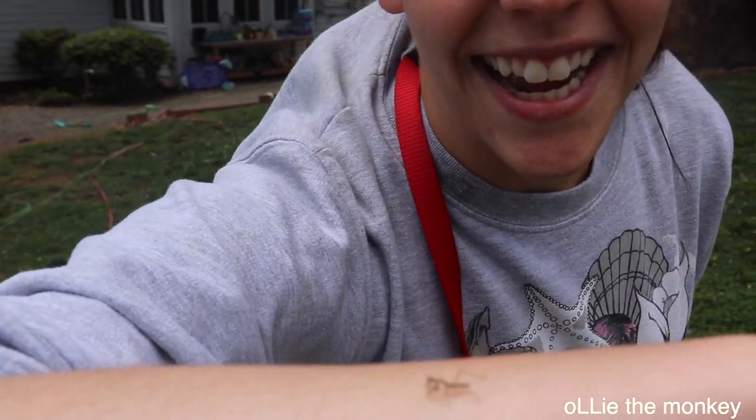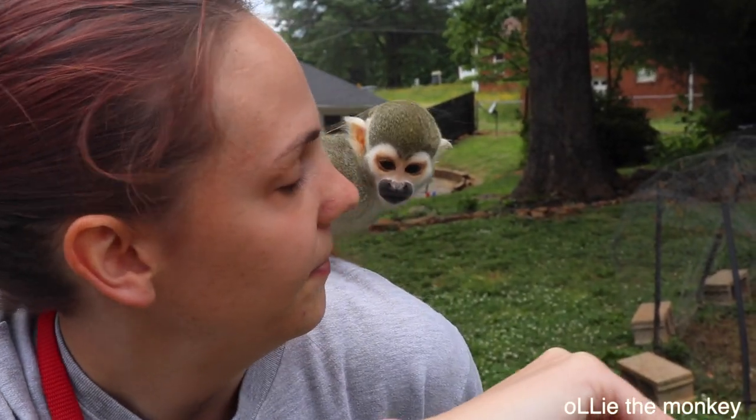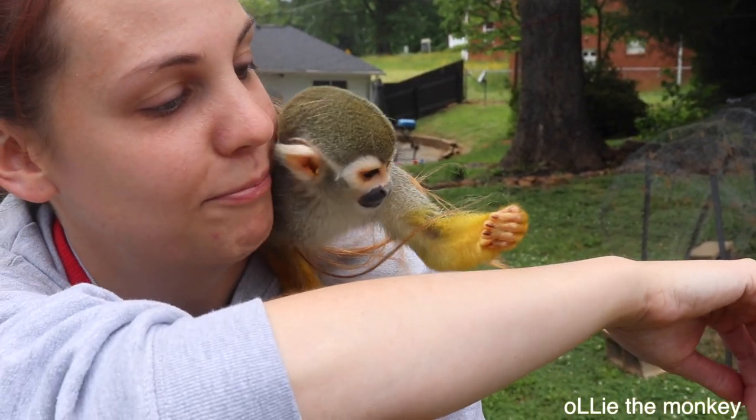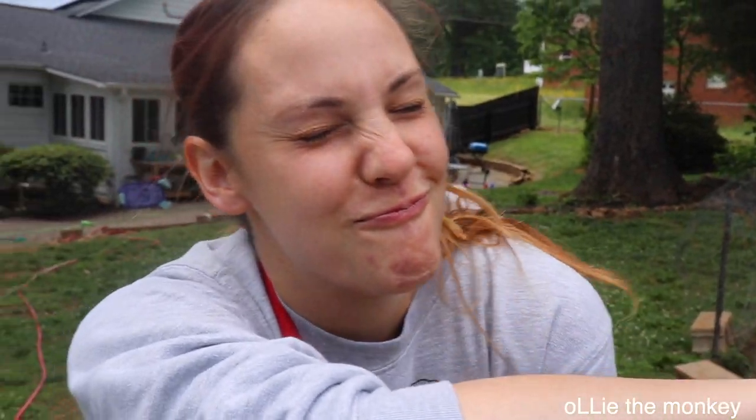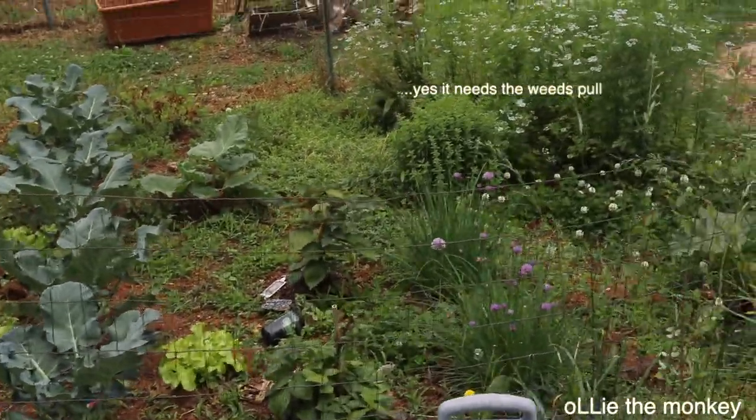Oh, he's in the background popping. I know. I'm hoping he doesn't pop out, see it, and eat it. oLLie, what happened? Nope. Don't feed it to him. Okay, so next we're going to put it in our broccoli and herb patch. It's the next spot.